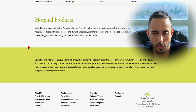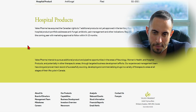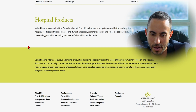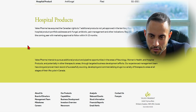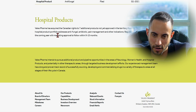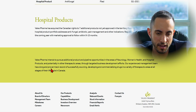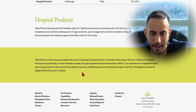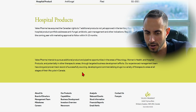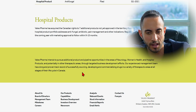So Valeo Pharma has acquired the Canadian rights to 7 additional products not yet approved in the territory from 4 different partners. Our hospital product portfolio addresses antifungal, antibiotic, pain management, and other indications. Regulatory filings will take place over the coming year with marketing approval to follow within 9 to 15 months. So we know these things take time. And then finally, Valeo Pharma intends to pursue additional product and pipeline opportunities in the areas of neurology, women's health, and hospital products, and potentially in other therapeutic areas through targeted business development efforts.